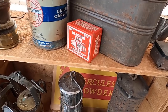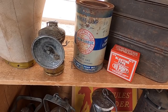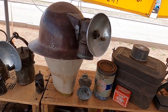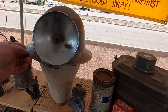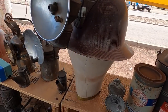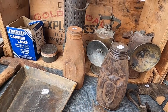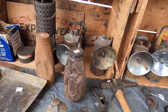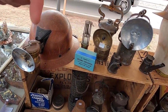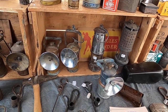Ballistic caps by DuPont. Union Carbide. Carbide for carbide glass. Lamps and lanterns. I wonder what that is. Isn't that so cool? It's probably older than both of us put together. Oh, look, there's two. They have matching headlamps. They're heated with like some kind of gas, right? Or oil? Kerosene, maybe? I don't know. The gentleman would, though.